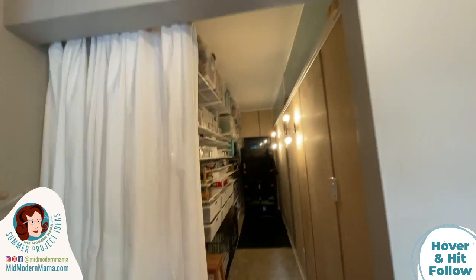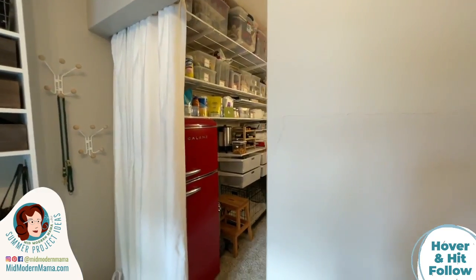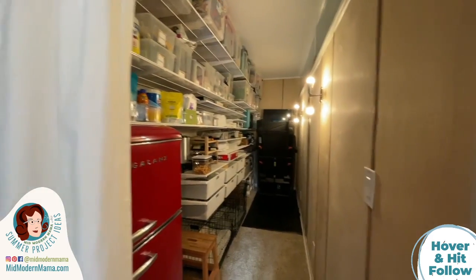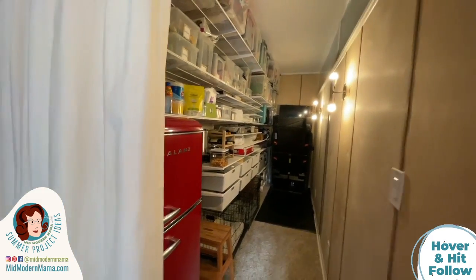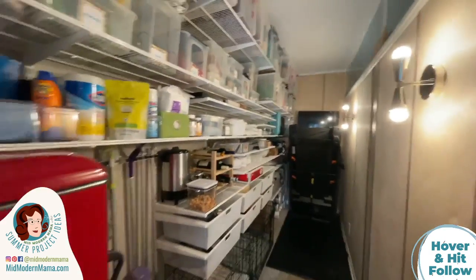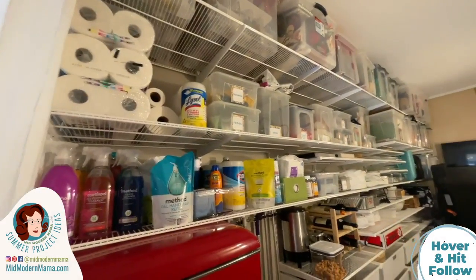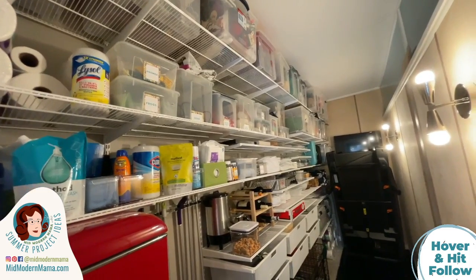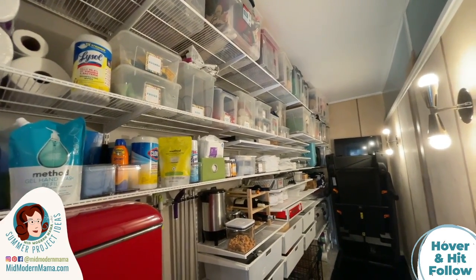Let's talk about this part of the room. So our family has taken to calling this the room of requirement. If you're a Harry Potter fan, you get that reference right away. And in many ways, it kind of is the room of requirement. It is the room where everything is hidden away, but it is where all that really important stuff is.